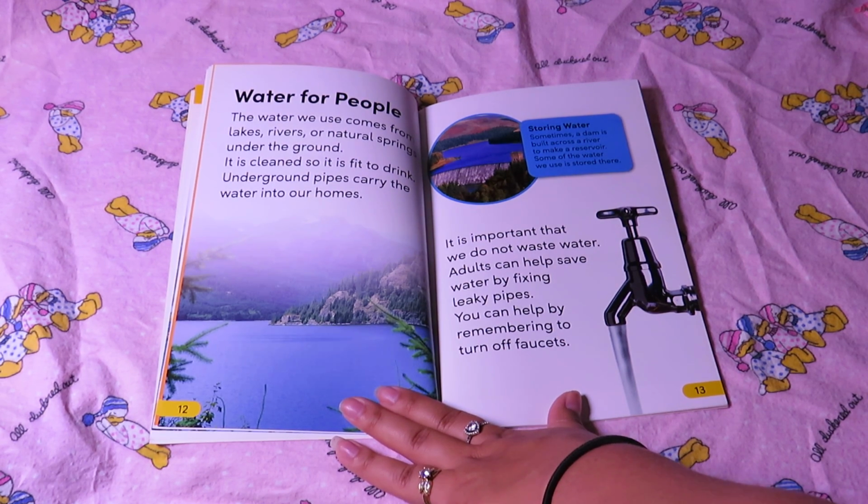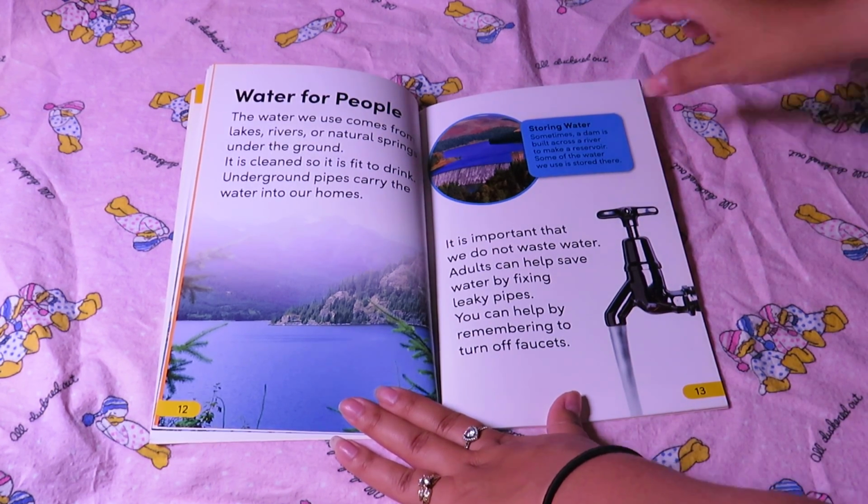It is important that we do not waste water. Adults can help save water by fixing leaky pipes. You can help by remembering to turn off faucets.